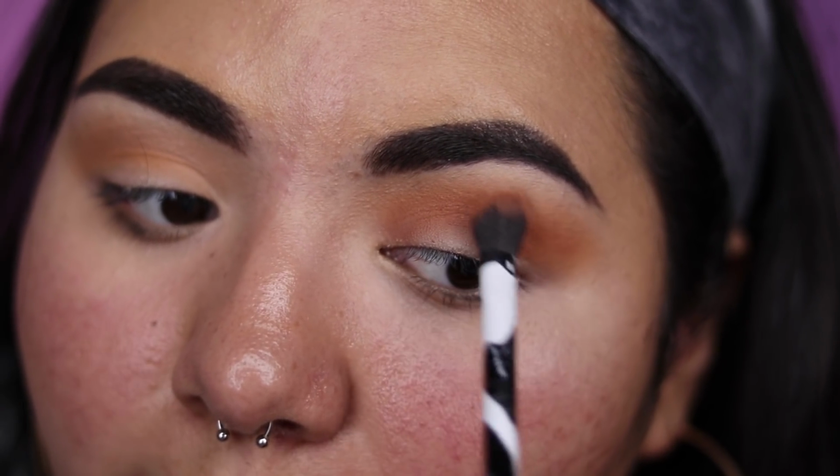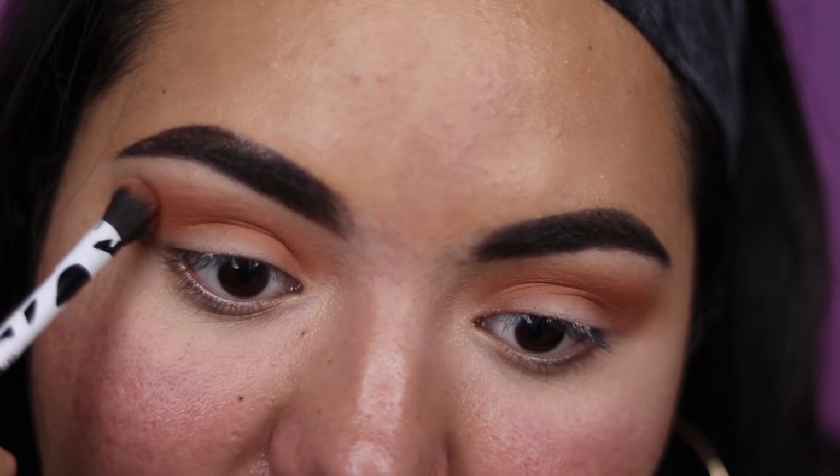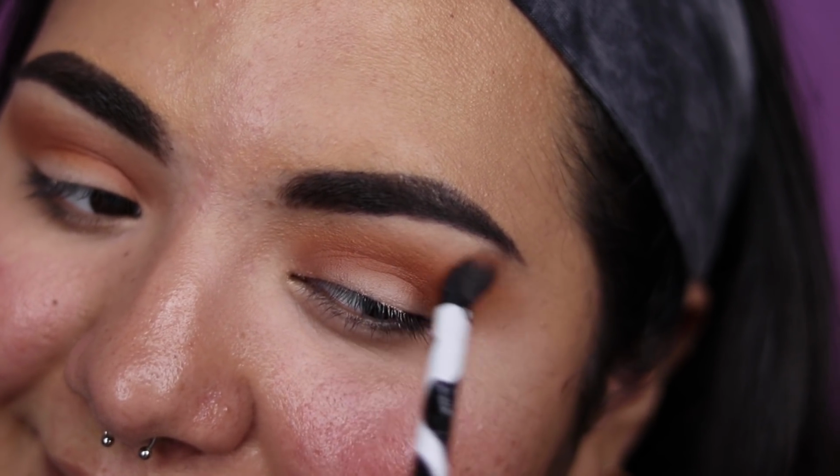And again, windshield wiper motions, and you want to blend it out. Sometimes I struggle with how high to bring it or how far out to bring the eyeshadow. But normally I just stop right here where my eye kind of ends, I guess.